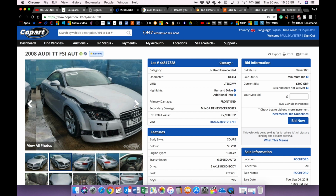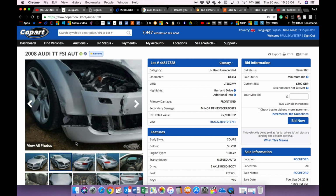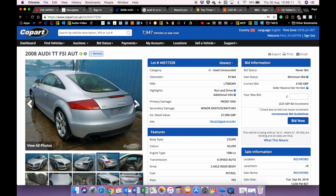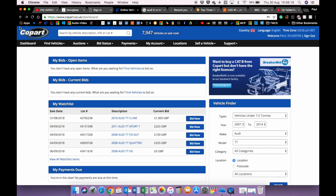This silver TT has some damage on the offside. You can see it needs a new front bumper, a bonnet, and a headlight, and whatever internals have been damaged. But it's a pretty clean title. It's a 2-litre, and interestingly, it's recorded as unrecorded, so it's not actually recorded as a failure. So that's just a few of the cars that I have been looking at, and those auctions come up next week on the 4th. So I'll be looking intently to see how we do with those.